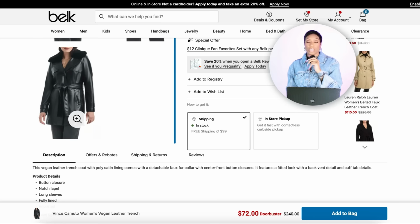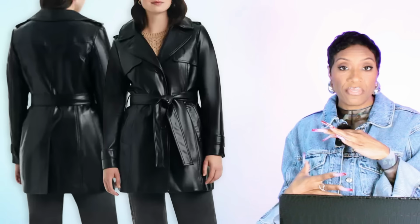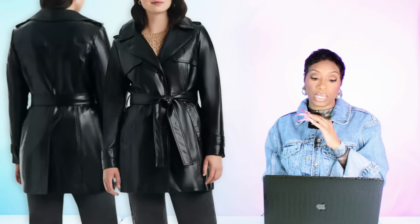First, we're going to go over here to Bilk. And for $72, they have this women's vegan leather trench. This is by Vince Camuto. I like this. It's vegan leather. It's belted. It's giving us the same feel as hers is giving us. And it comes in sizes small to size double extra large. It also comes in a really nice olive green color, but we are eyes on the prize, baby. Bet on black. So that's that one.